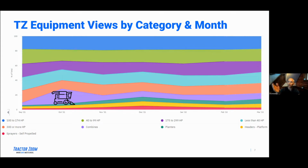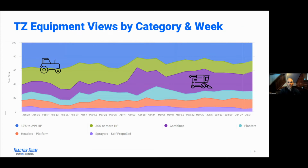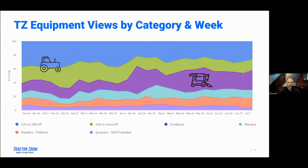But this is what we showed last time, that there's actually a bump in searches for combines in October. But I want to show you something a little more recent and a little more aggregated of the shift that we're seeing or that we have seen. And this is a weekly basis, so it's a little less smooth. Your top two blue and green bars there are the proportion of people that are searching for larger tractors. So essentially 175 horsepower in the blue, 300 plus horsepower in the green. And that dominated the market pre-April, really.